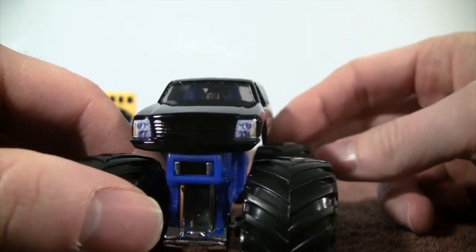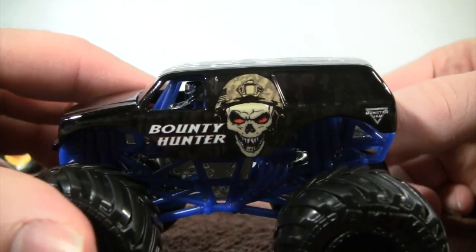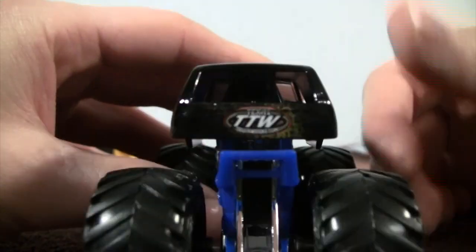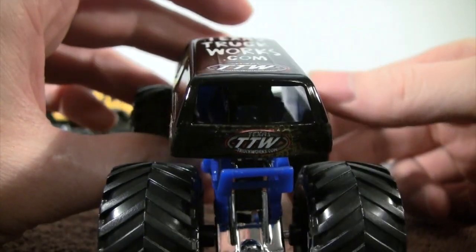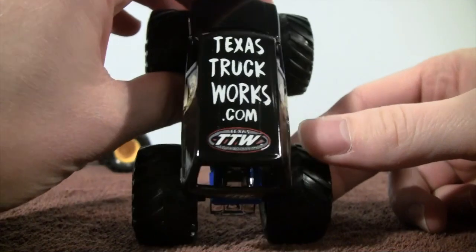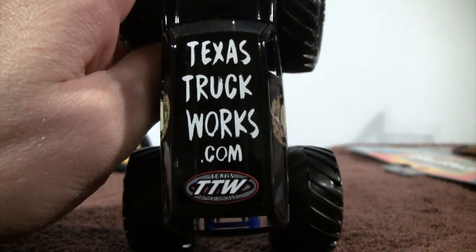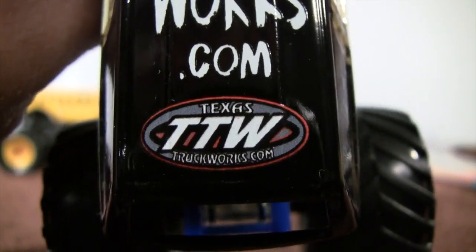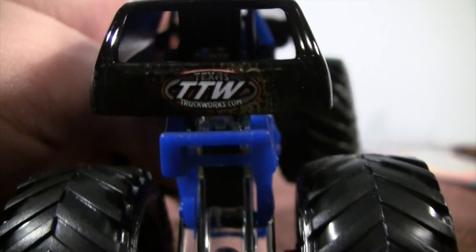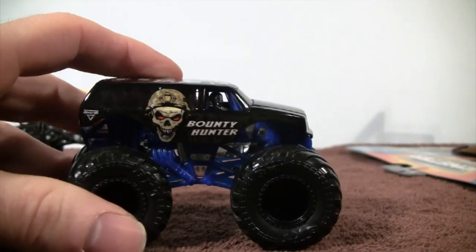So there's the front, the sides, in the back. So there's a different variation of Bounty Hunter as well. The one that has a phone number, TexasTruckWorks.com, and then that's TexasTruckWorks.com logo as well. And on the tailgate they have it. So that's Bounty Hunter if you haven't seen that version.